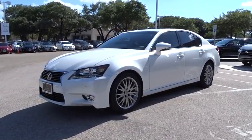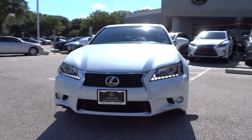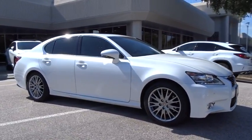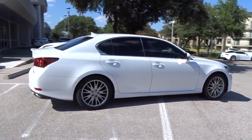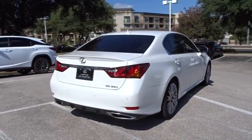2014 Lexus GS 350. The GS 350 boasts a 3.5-liter V6 with a 303 horsepower output under its hood. Yet this beautifully built car remains a luxury sedan first and foremost, with its plush interior, high-tech amenities, and impressive standard equipment. This vehicle has less than 35,000 miles.